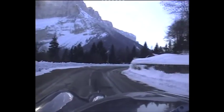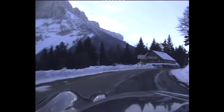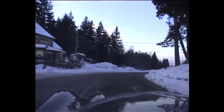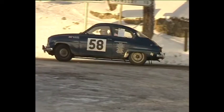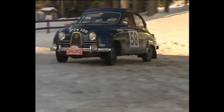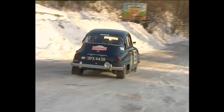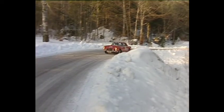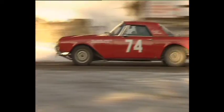Colin Wheatley and James Krause take things steadily in the Volvo Amazon. While Rumble's two-stroke Saab reaches the Granier summit sounding just like Erik Carlsson in the 60s. Neil Lawson Baker needs a second bite of the cherry here in his rare Healey-engined Facel Vega.